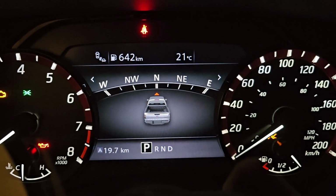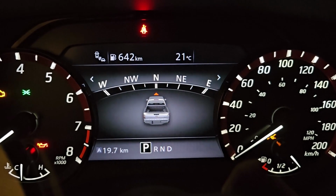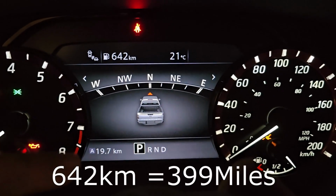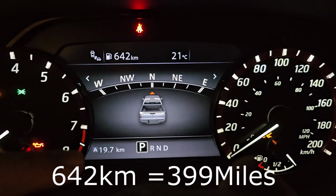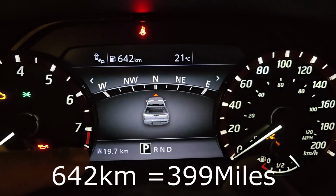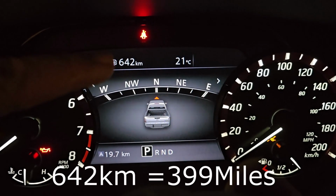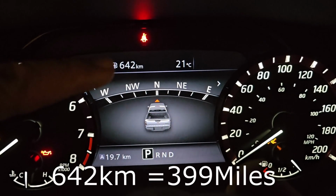All right, so I'm back home in the garage. I didn't film this in the parking lot there because it was so busy, but you can see I've driven, I leave this on trip A for this test. I've driven almost 20 kilometers between the gas station and home. We are right full. This showed 661 originally when I first started the truck after I filled up.